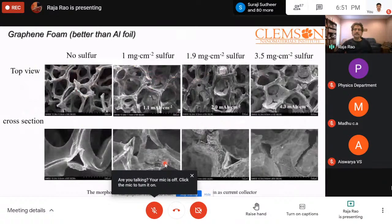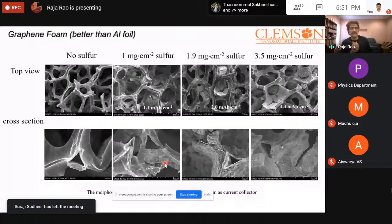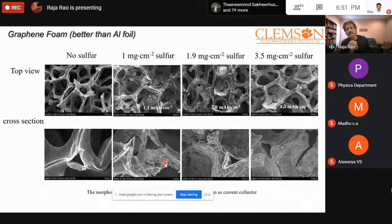So what else can we do? Like I said, if you put more sulfur, it's good, but then the sulfur doesn't stick to the aluminum, right? It peels off. So why don't we make the aluminum foil hollow? But hollow aluminum foil is okay, it tends to oxidize. So rather than that, why don't we use a hollow carbon foil?